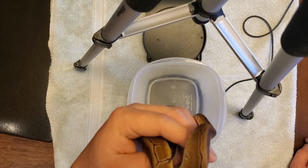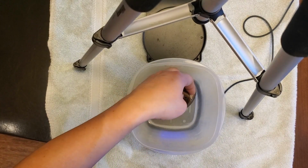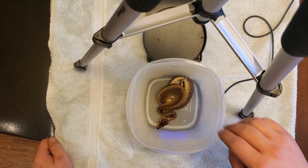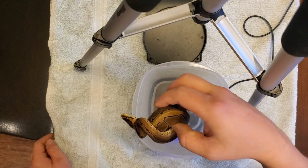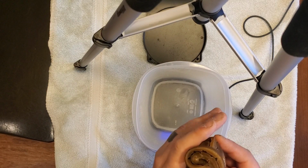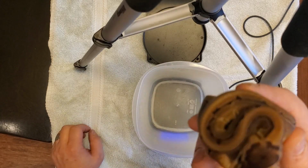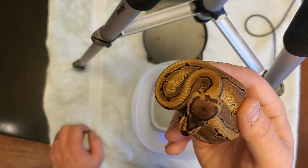So let's get a weight on her. She is weighing in at 92.1 grams. It's pretty good for a pet store snake. She is pretty cool, but she is a little crazy. She's been through a lot in the last couple weeks, and hopefully she'll like her new home here.